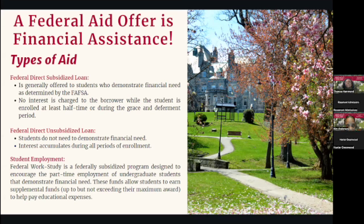There is a federal direct subsidized loan that's generally offered to students who demonstrate financial need as determined by the FAFSA. There's no interest charged to the borrower while the student is enrolled at least half time or during the periods of grace or deferment. There's the federal direct unsubsidized loan. Now, this loan is for students who do not demonstrate financial need. So this is something that almost everyone would be able to get. Even a graduate student could get this unsubsidized loan. Interest does accumulate during all periods of enrollment.